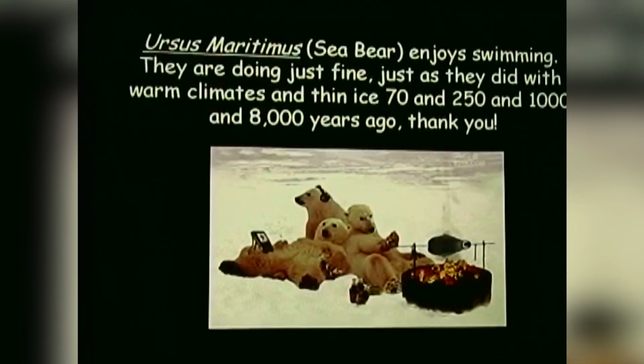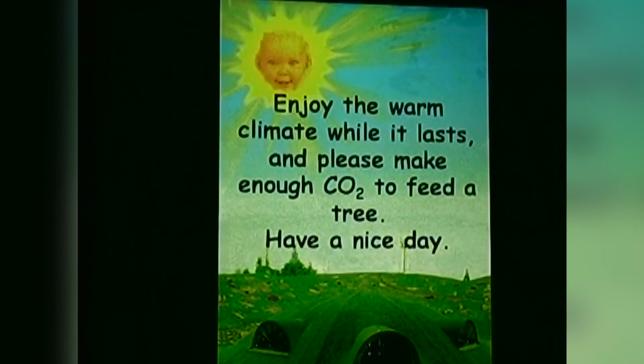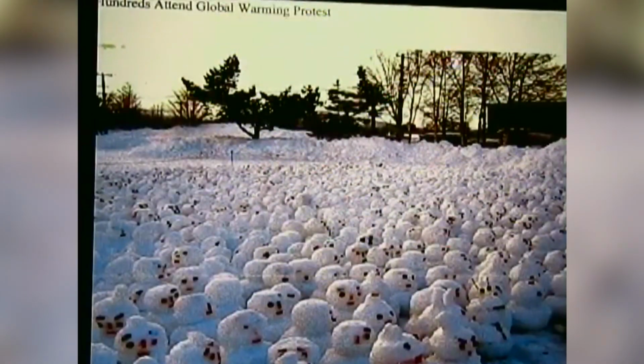And the other reason people are upset, four polar bears died in a storm, I think it was 2001. And with 100-foot waves, a lot of things died in that storm. I mean, it has nothing to do with temperature. They're doing fine. In fact, they enjoy swimming, and just as they did in warm climates, thin ice, they've been around for a few million years, and where the ice has been thinner, or the ice has not been there, and the ice is there now, and they're doing okay. This guy, you see the smoke rings he's blowing? It's my kind of guy. I like that. Okay, so enjoy the warm climate while it lasts and make enough CO2 to feed a tree. And I have to go because I'm going to a rally now, to a global warming protest. Thank you very much.